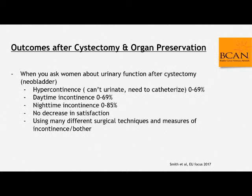So when you ask women about urinary function after cystectomy, and most of this is in women with neobladders, we do see a higher rate of hypercontinence. Women do need to catheterize more after the surgery, meaning they can't empty their bladder.